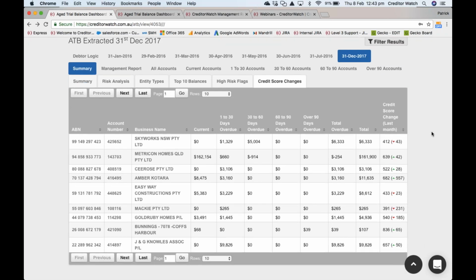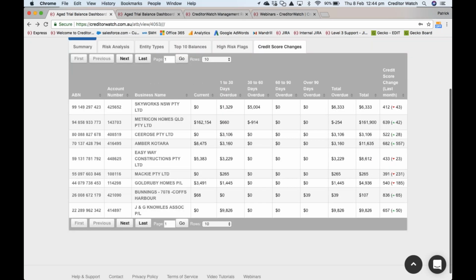The final thing in the summary and risk analysis section is the credit score changes. So what this will let you do is identify companies that have had an increase or a decrease in a credit score in the last month. So those that are increasing in credit score, they might be entities that you want to extend more credit to. So it's all about proactively letting your sales reps know that, look, they seem to be tracking okay, they're paying us on time, etc. They're the ones you might want to extend more credit to. The decline in a credit score means there's either an adverse payment experience, some type of court action, default or mercantile inquiry, a status change, a previous directorship that's affected the score, etc. So they're the ones you might want to look into a little bit more.